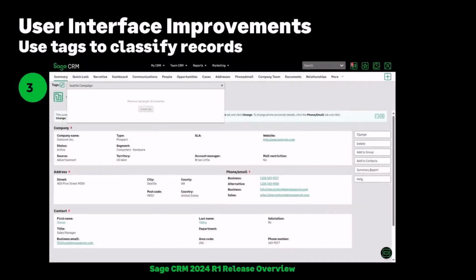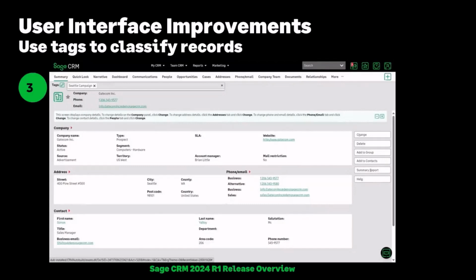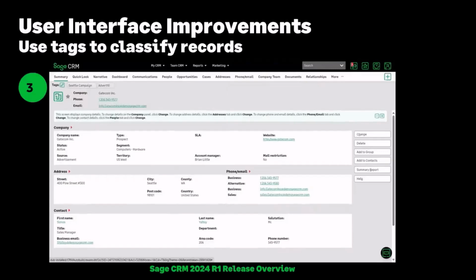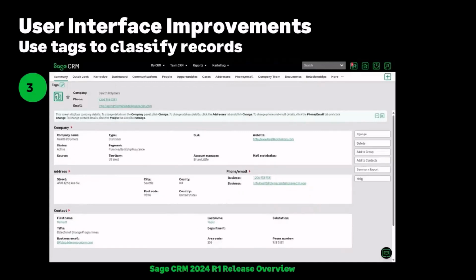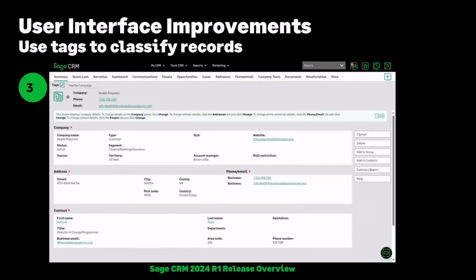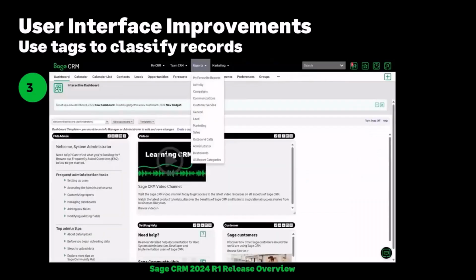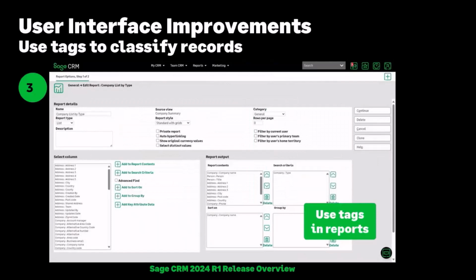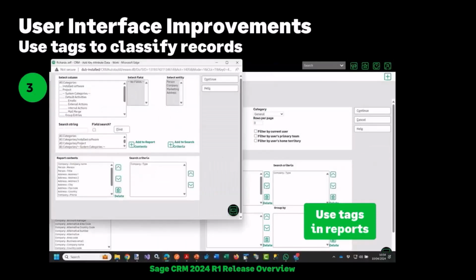So this is a new tagging system that allows for easier record organization and retrieval. You can think of tagging as a way of using hashtags as you would in a social media network. So if, for example, you want to label something as belonging to a particular project that doesn't have an existence within Sage CRM, it's just an arbitrary element that you as a user want to organize and group records, these can be grouped and tagged whatever their entity.